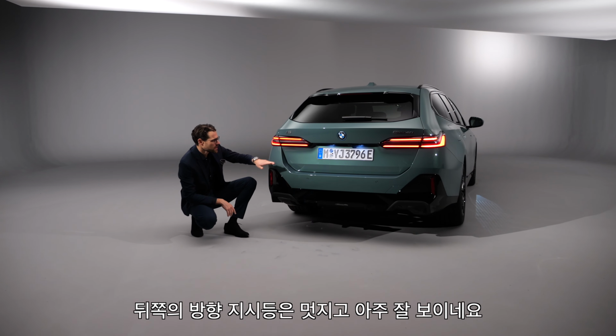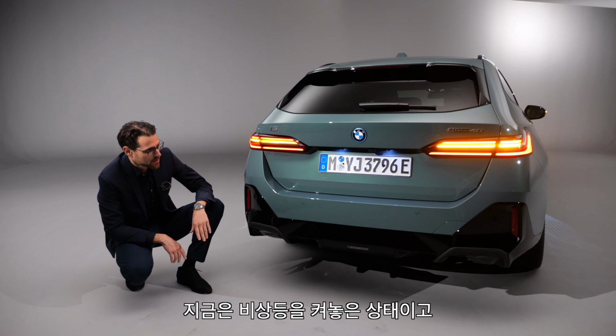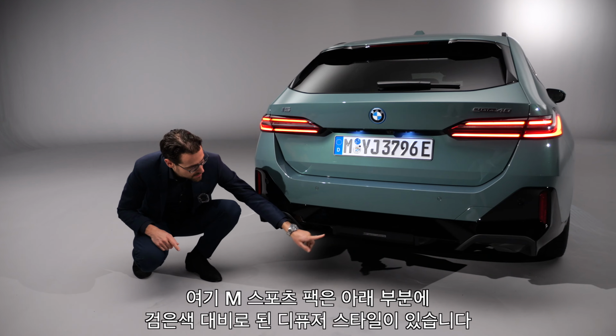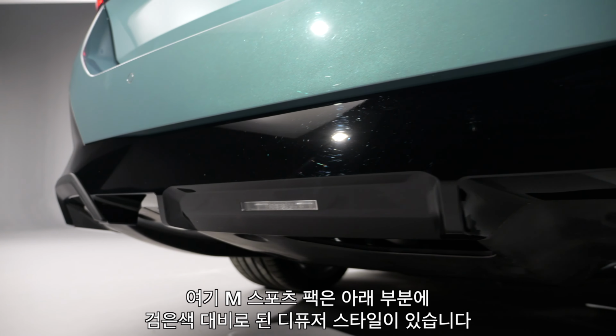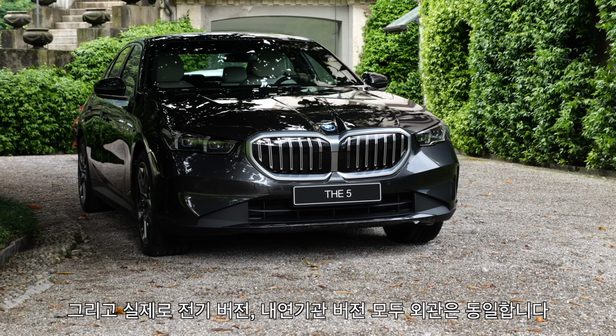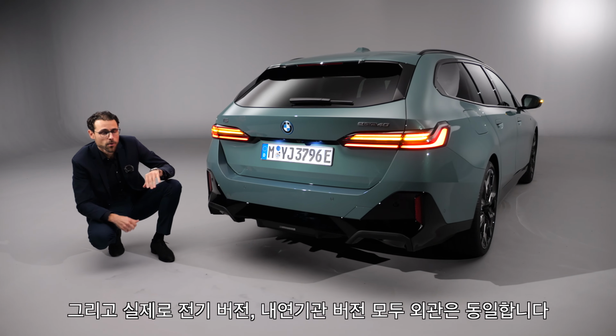Turning indicators in the rear, pretty cool, very visible. So this is in the hazard light mode at the moment, and the M Sport Pack here adds this black contrast in the lower part, really diffuser style. And indeed, no matter if you go for the electric version or the combustion engines, the styling on the exterior is always more or less the same.